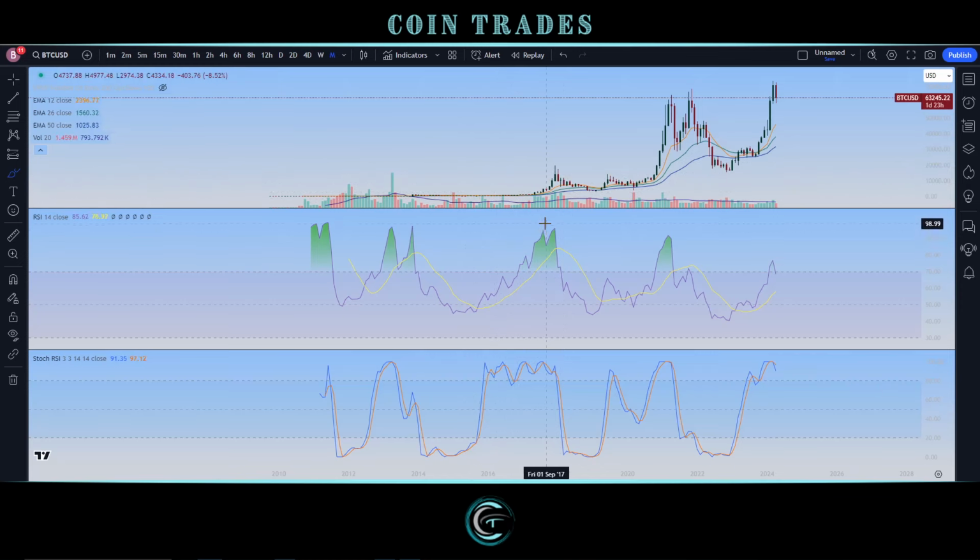However, if we do lose that and also see RSI pull back below the 70 line, as well as see stochastic RSI pull below the 80 line, that's typically one of the signs that does lead to a longer term sell-off and a bear market, more or less.